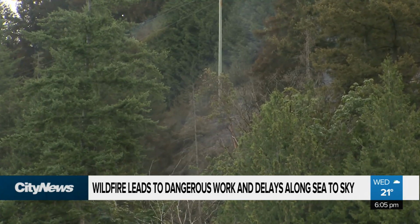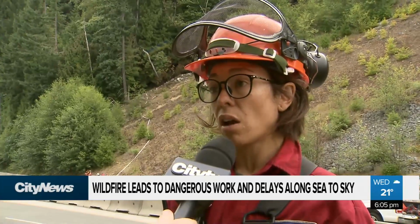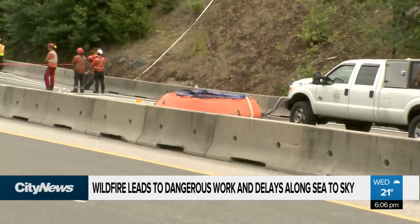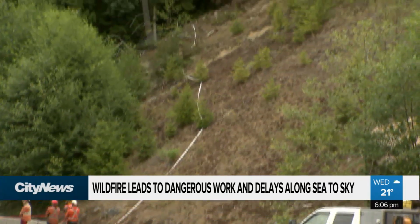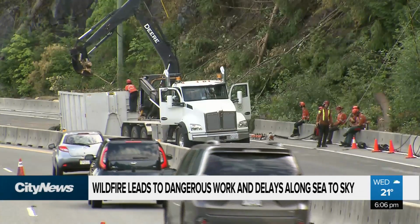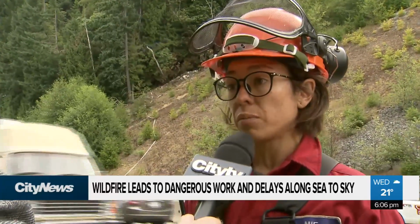We do have a lot of factors going on. We have the power lines, we have chainsaw operations as well as danger tree assessment, and then also all the hose lay work that we're doing. And then the steep slope, it's just hard to move around, and rocks are being dislodged by crew as well as naturally, so we just have to move quite slow.